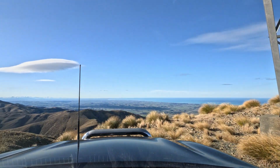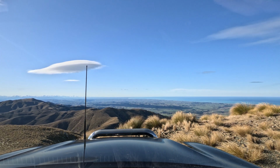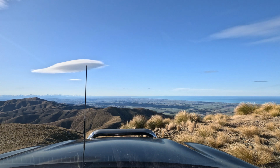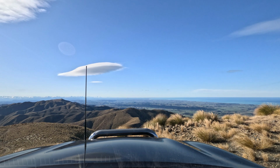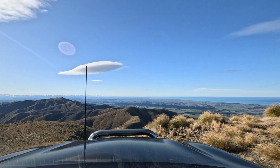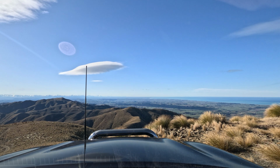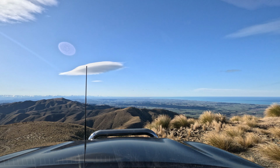So there's a nice view across to the Fox Peak, the Two Thumb Range, and other mountain ranges there in the distance. Oh, from here, okay, I'll get my other camera out and zoom into some mountains, because there's Four Peaks. There's Mount Somers, there's Mount Hutt. Yeah, there's a whole lot of them along here. And that basically is the Canterbury Plains in the distance.